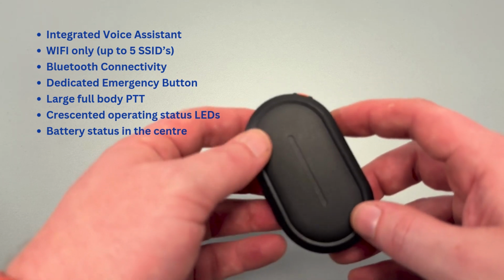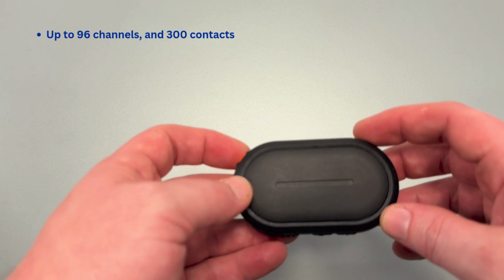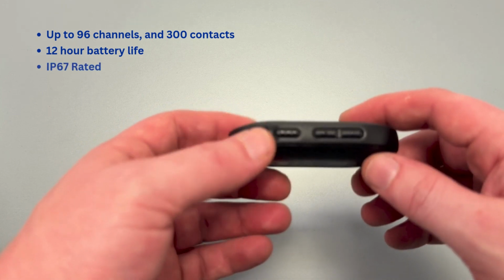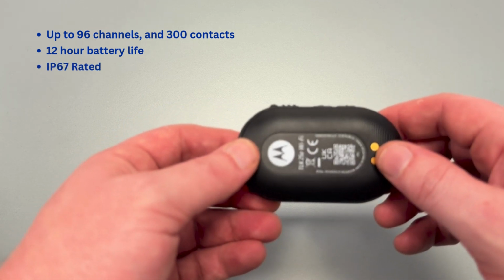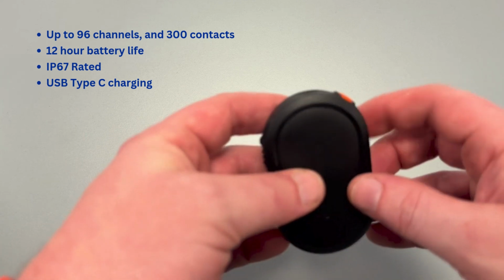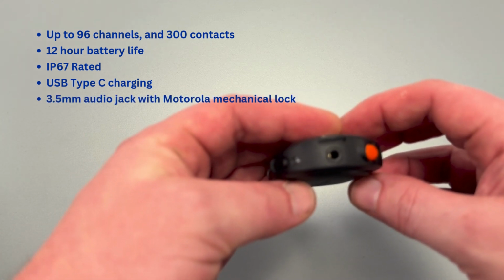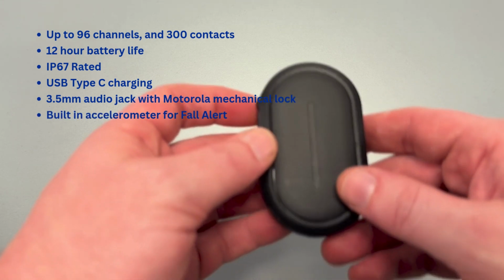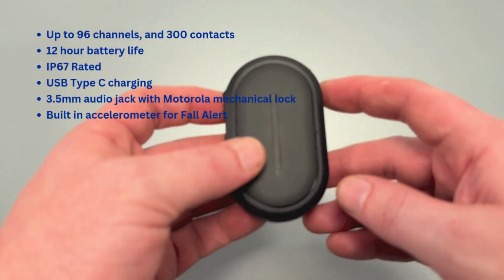We have up to 96 channels, 300 contacts, and 12 hours battery life, an IP rating of 67, USB-C charging, a 3.5mm jack with Motorola mechanical lock, and we have a built-in accelerometer for full alert.